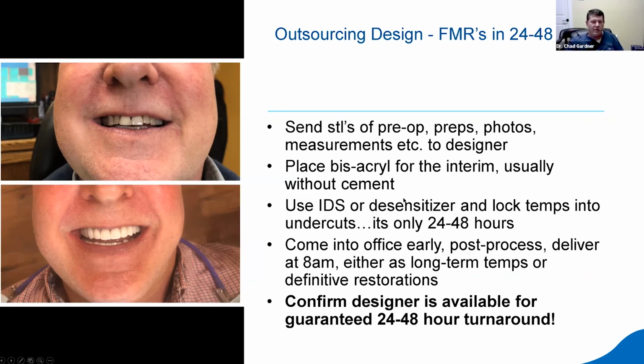Just be careful to not bond the Bisacryl material to your teeth. But we'll just lock the temps on the undercuts. They're coming back the next day. You come into the office early that morning, post-process, clean the prints, cure the prints, prepare the intaglios, and deliver. It's that simple.